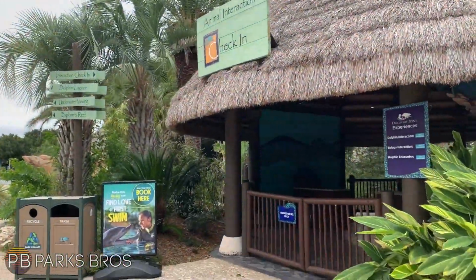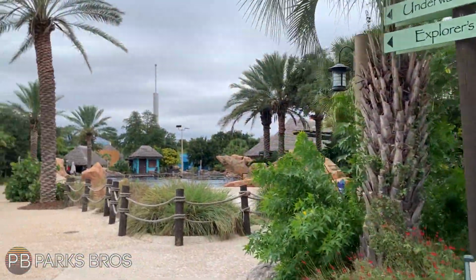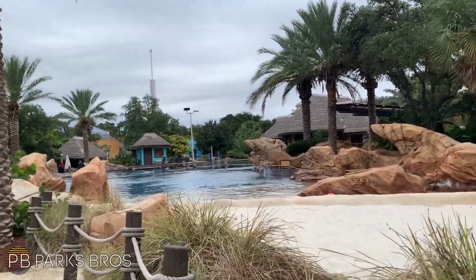Also, this is where you get to swim with dolphins. If you sign up for that interaction, you can do that here. Also, look at those rocks shaped like dolphins. It's cool. And speaking of dolphins, you can see a couple of them breaching the surface over there.